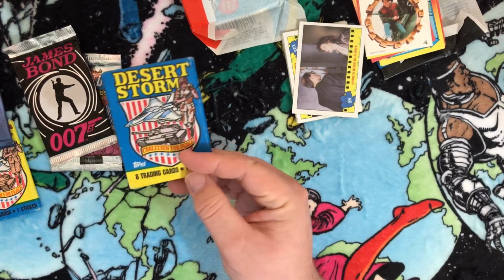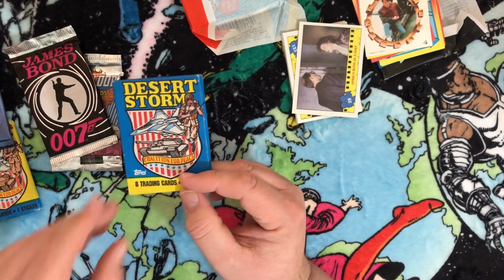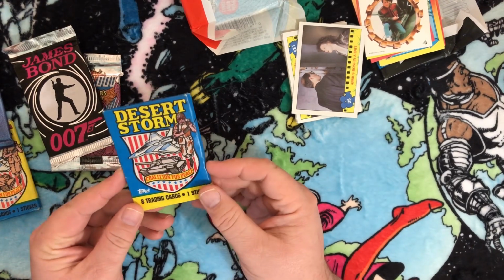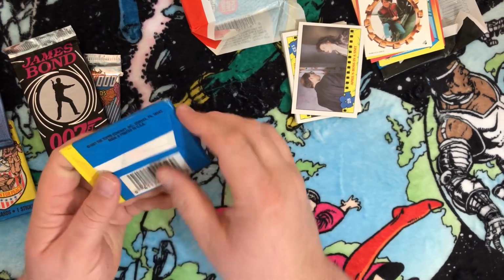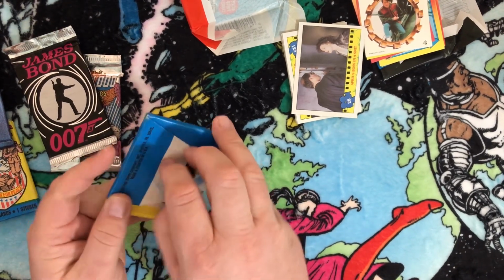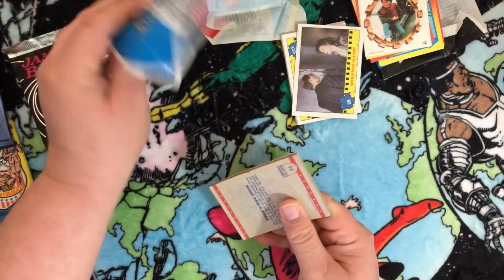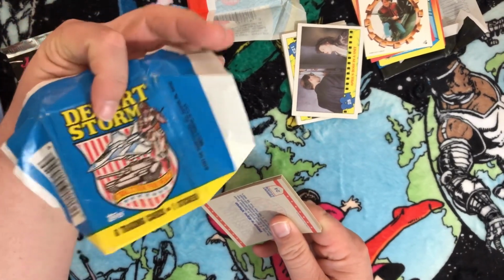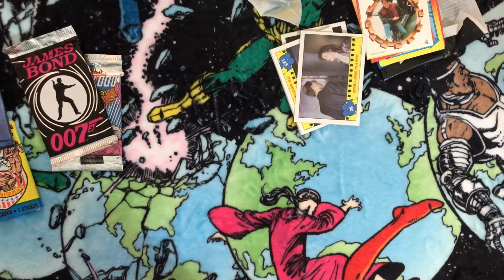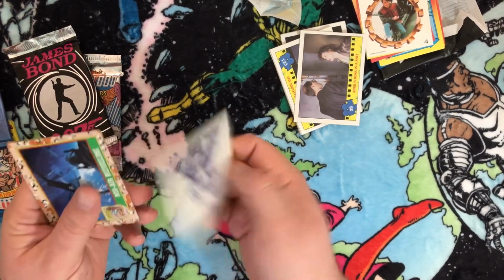So here, let's go over to Desert Storm, because they made trading cards for Desert Storm, which was a war we were in back in the early 90s. And this is 1991 from Topps. Pretty much every guy I know my age had some of these, and they were everywhere. This wasn't just some specialty thing. You could buy these at Kmart and Walmart and stuff like that, and they were all over the place.